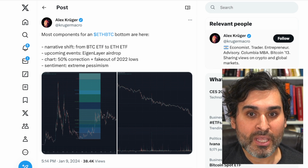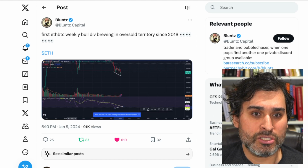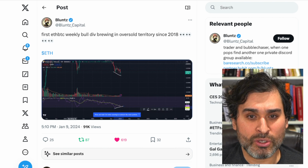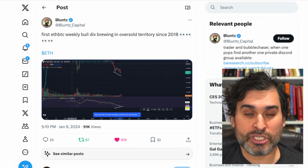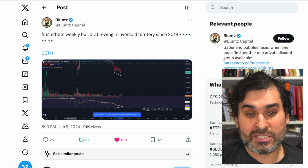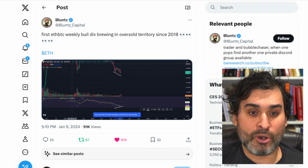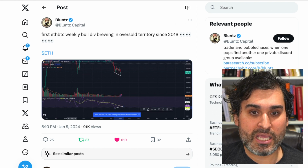move up. Now, there's been this idea, and here we get a little bit more of actual technical analysis. Blunt is saying the first ETH/BTC weekly bull divergence is brewing in oversold territory since 2018. So the argument he's making is that these conditions are not normal. This has not been seen for 5 or 6 years. And this is the point where the next phase of the bull market begins, and ETH is going to outperform Bitcoin. So that was that perspective.